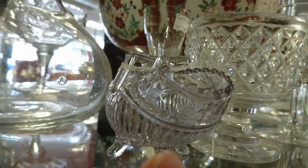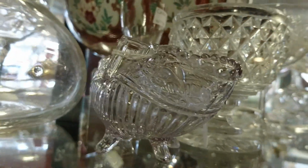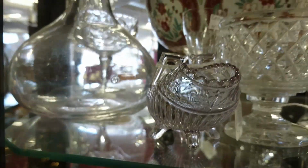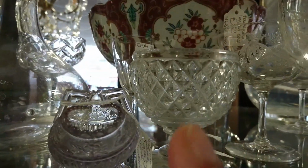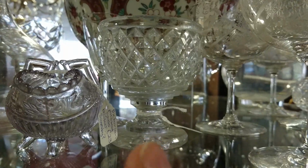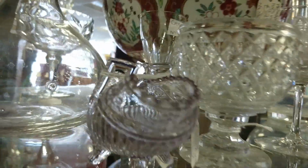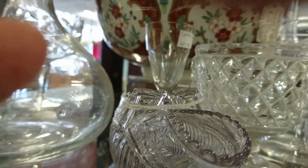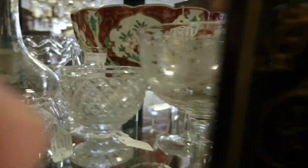This is cute. A pressed glass basket. I'll try and find that. That's quite a nice one. This is nice as well. That looks like a Master Salt. I think that's a Regency one. What's he got written underneath it? It says £4. I might have to have a better look at that.